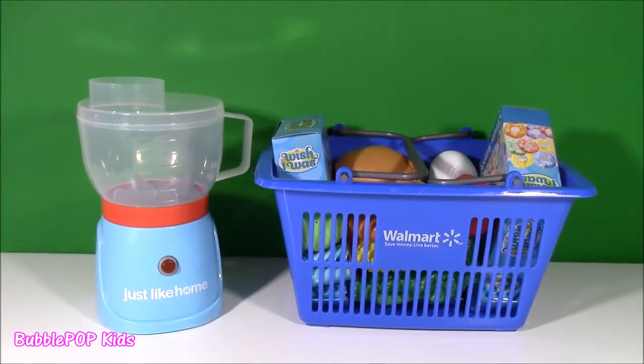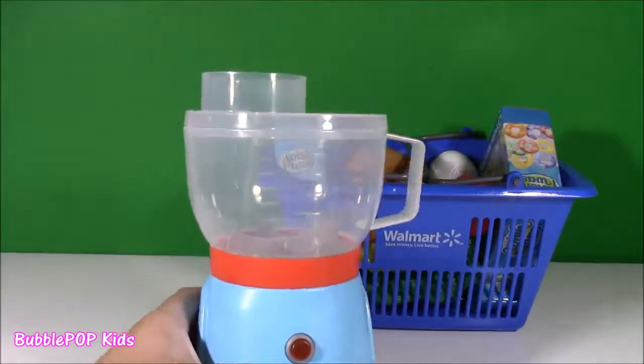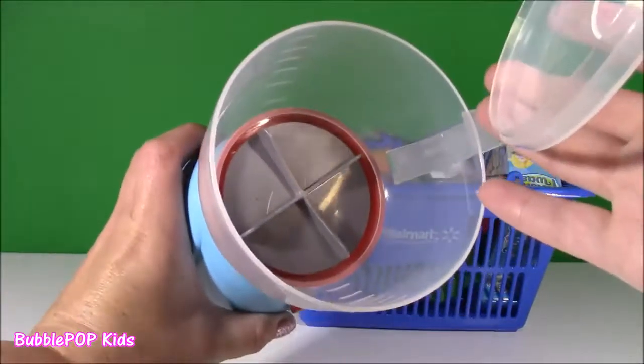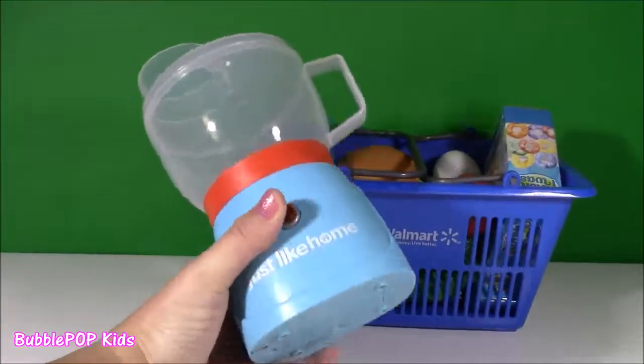A couple days ago, I did the magical blender. Today, I have a magical food processor. Look how cool this is. It's got kind of a different look than the blender. The cup is a little bigger. So, so cool.